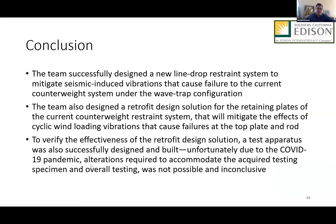Brief summary, in conclusion, we were able to successfully design the new line drop restraint system that would mitigate seismic induced vibrations that cause failure to the current counterweight system under the wave trap configuration. We were also able to design a retrofit solution for the retaining plates for the current counterweight restraint system. That would be used to mitigate the effects of cyclic wind loading vibrations that currently cause the failure at the top plate and rod.